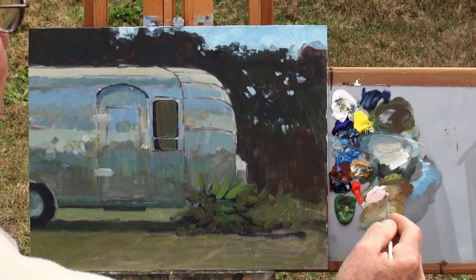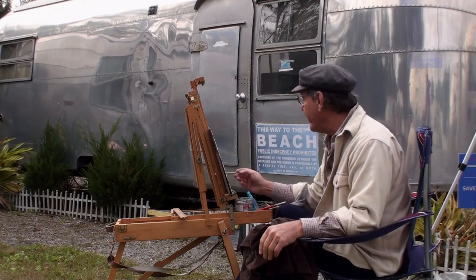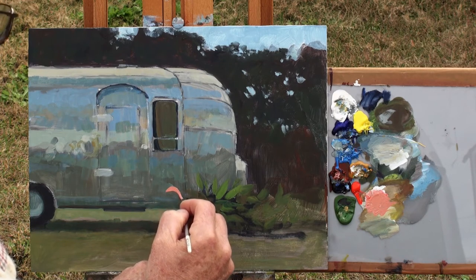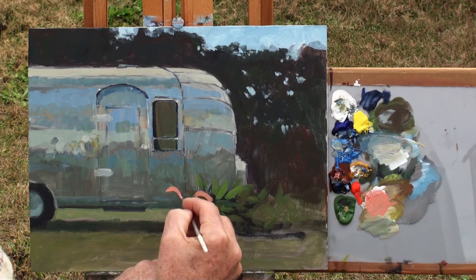Here again, I don't really want a formula for anything. I just want to be in the moment. If I see all these colors, then I get them out on the palette. So I have some white and cadmium red, and I'm going to, with a couple strokes, try and put this flamingo in here.